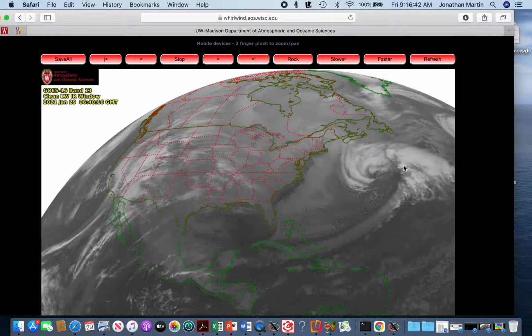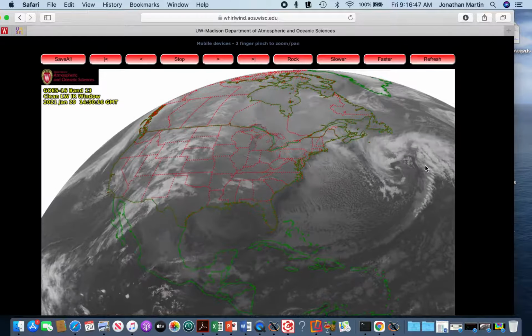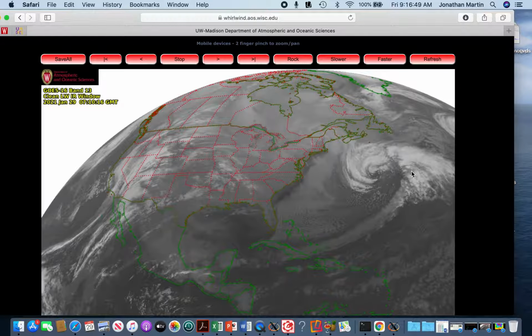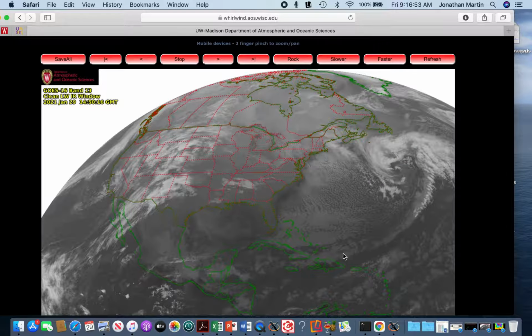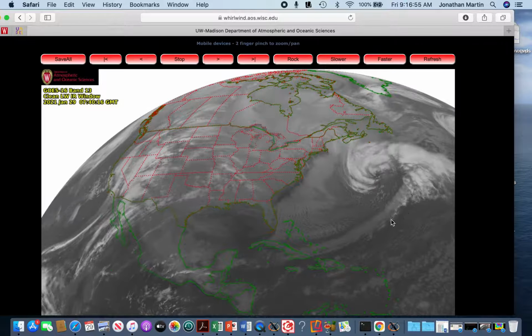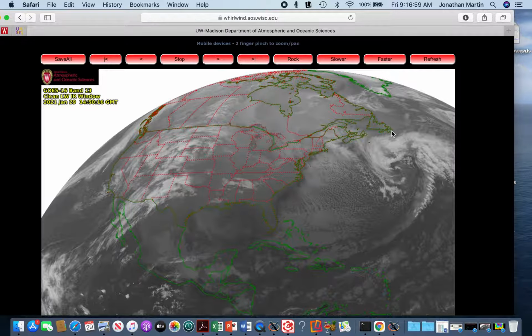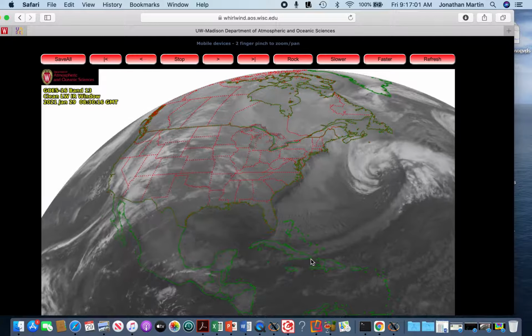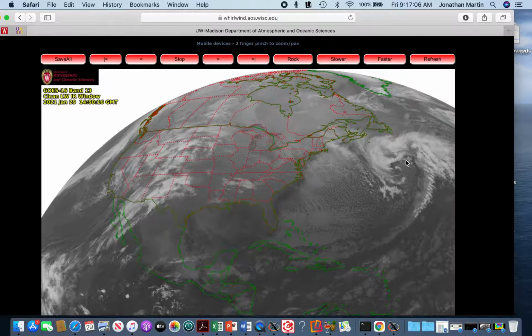As I mentioned before, the central pressure is down to about 960, 958 millibars, and there's a couple of interesting features of this. First, look at this spine of cloudiness that you can see. I'm tracing it out with my cursor. That's the cold frontal portion of this cyclone, and that stretches all the way from just southeast of Newfoundland down to far eastern Cuba and into the Dominican Republic. So this is a large-scale weather system.